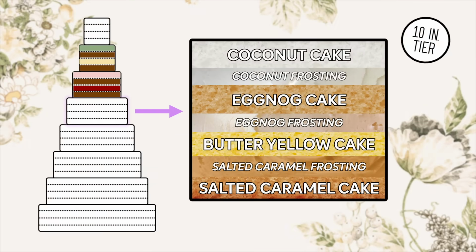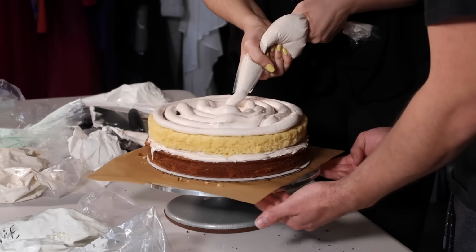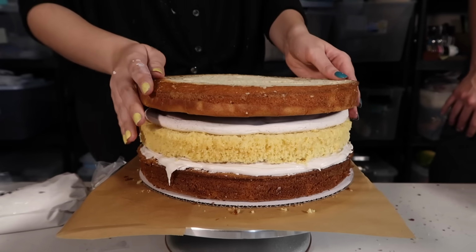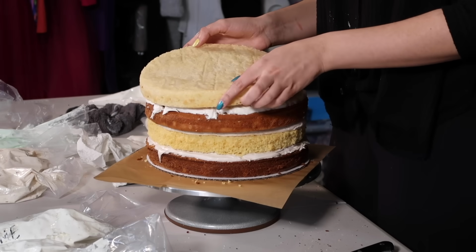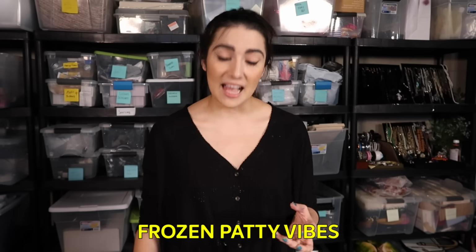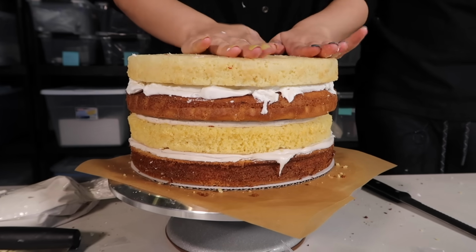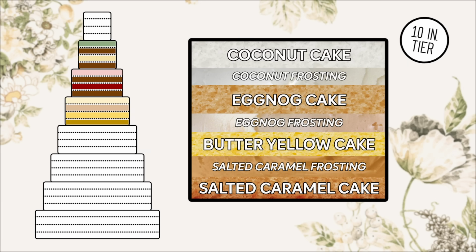Now for this tier, we have salted caramel, our spawn of Satan butter yellow cake, our British but not British eggnog one, and some coconut on top. I feel like this one kind of looks like a Filet-O-Fish or a crispy chicken sandwich. Frozen patty vibes. Besides that, we actually don't have much in terms of a theme for this tier, but it looks and sounds pretty tasty.